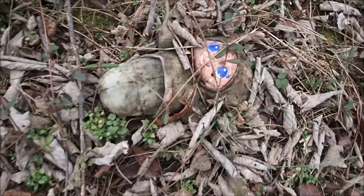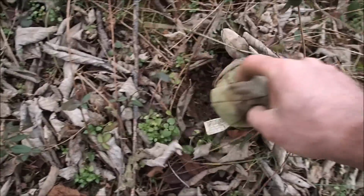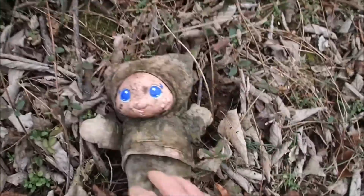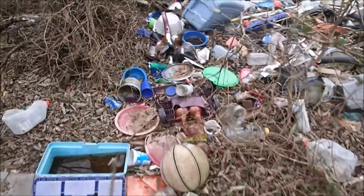I don't know why, but I think it's so sad when I see little dolls and stuff in the woods all just covered with mold and grossness. It was probably some kid's pride and joy at one time. Some parent or grandparent was probably really happy to buy that for him. Makes you sad, but life moves on, doesn't it? All right, let's see what we have here.